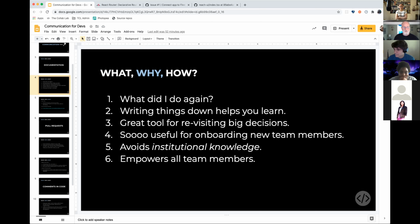And avoiding institutional knowledge. So if you've ever worked in a place where something's not written down, but you know who knows it. Like, a thing will come up and it's, oh, ask so-and-so. That's probably something that should be written down, because so-and-so is going to go on vacation at some point. So-and-so could leave the company. There's a bunch of reasons why that's knowledge or information that would benefit everybody if it wasn't just sitting in somebody's head.